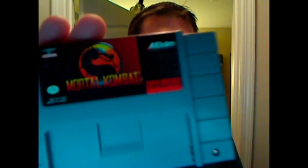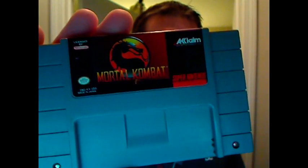You play as Peter Pan and you just platform all the way through the different areas until finally you get to Hook. So, alright, we got Mortal Kombat, which is nice. I don't have this game either. I do have the second one, and I think I have the third, but I don't have Ultimate Mortal Kombat 3, so I need to get that one.